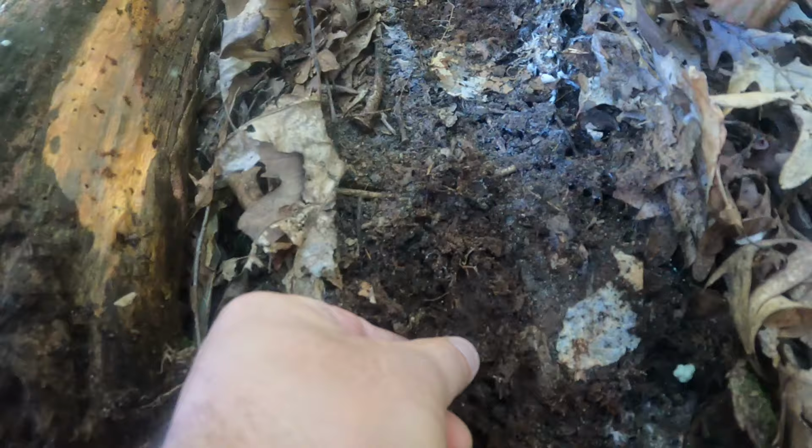Oh, we got a little guy. Little lead phase. It's a baby. Yeah, he was probably born this year. Here, I'm just gonna leave him right there and get some shots. Here's a shot of this. I believe it's a lead phase redback salamander. You can kind of see a little stripe, but he's more spotted than anything. And yeah, really neat little guys here.